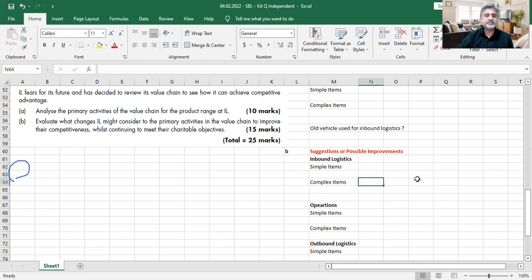For complex items, that is very interesting. Complex items are delivered to them and they keep them in their warehouse for a certain period of time until they receive the order. And when they receive the order, they open it up, they test it, they put the logo and they put the label, and then they deliver it to the customer. This entire activity is not needed. This entire activity is just wasting or spending money without any benefit. My question is, why does my manufacturer deliver it to me here in my warehouse when I don't have the order?